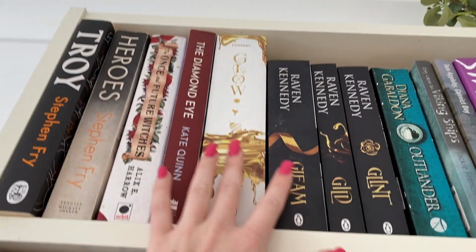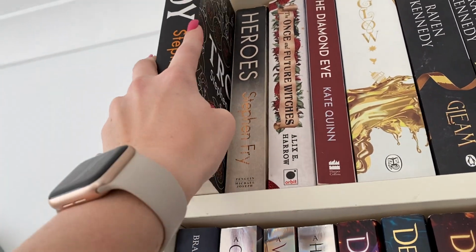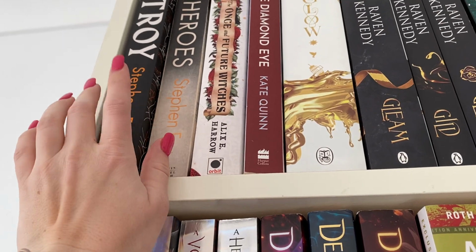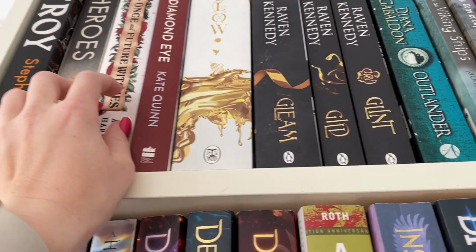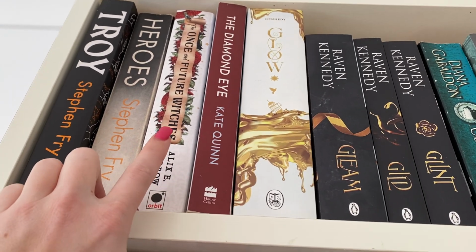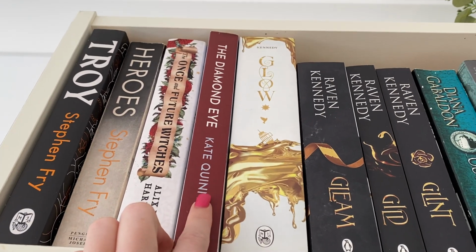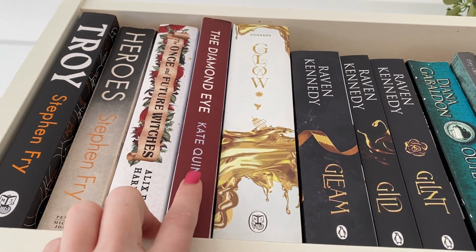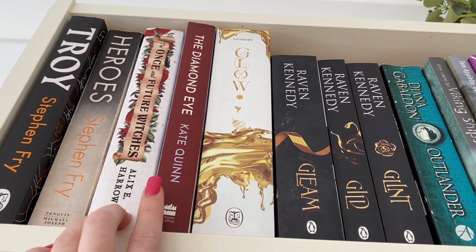So up here I've got all my historical fictions, and so I've got books on there like Troy by Stephen Fry. If you don't know, he narrated the Harry Potter books, or the British versions. I love this book. I've only read this one by him, I haven't read this one yet. I've got The Once and Future Witches by Alix E. Harrow, and that's set in 1893. Next we have The Diamond Eye by Kate Quinn. This is a World War II, 1943 book, set in Russia, and it's really good.